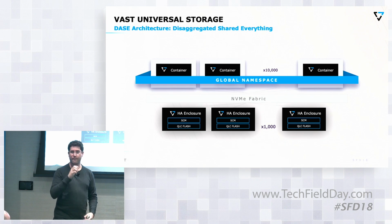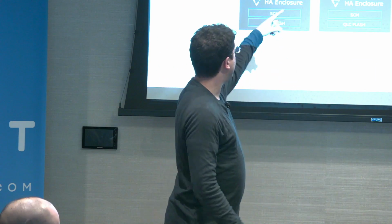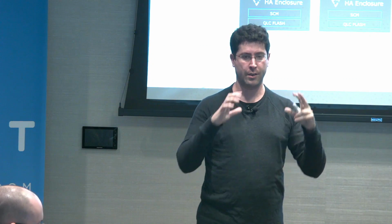What's the protocol between the container and the host? Between the container and the host above it, today we support NFS and S3, and we intend to add more protocols. NFS and S3. Correct. We started with those two because those were the most prevalent in the market segments that we're going after first. But that's an interesting question.